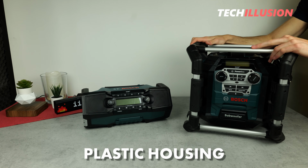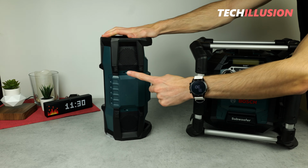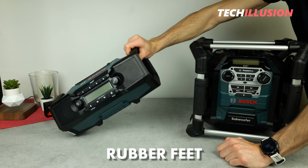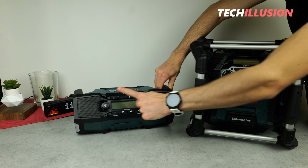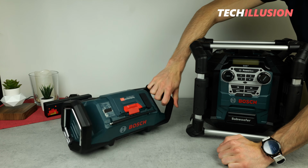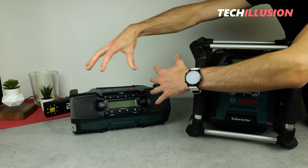Both radios are made of a thick and robust plastic casing, ensuring a secure stand. Starting with the small radio on the bottom, there are a total of 4 small rubberized feet, providing a non-slip and stable base. The same applies to the front. For added safety, in case the radio tips over onto the display, it's well protected.